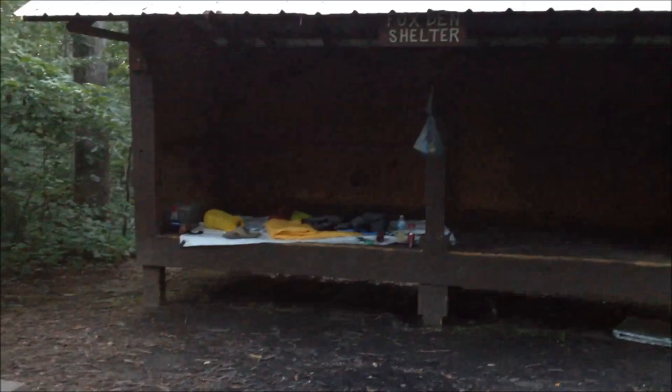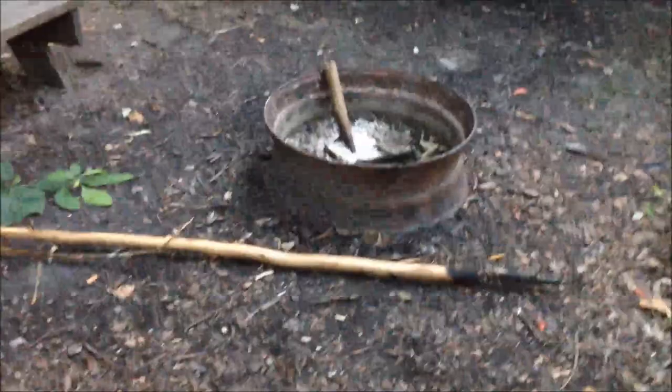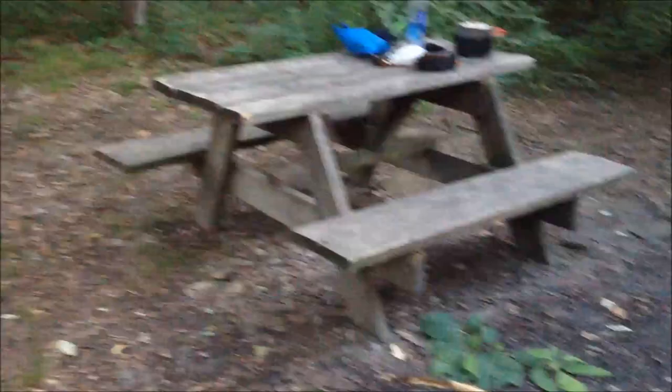This is a pretty nice little shelter. It's the first one I've ever seen and slept in. You can see right where I slept right there. Had a little fire pit. I burned a couple sticks, just enough to get some smoke going last night to make sure the bugs didn't bother me while I was eating dinner. Ate dinner right there.